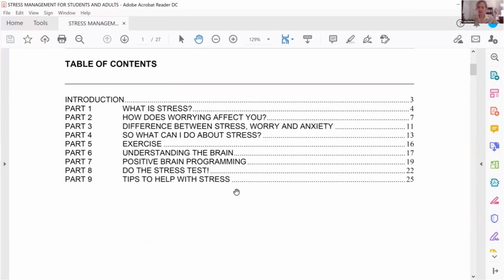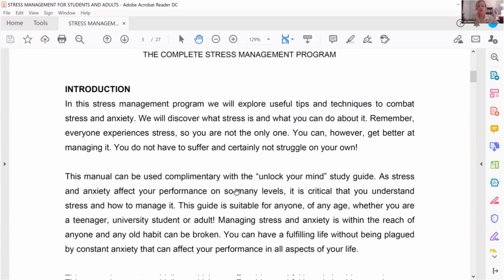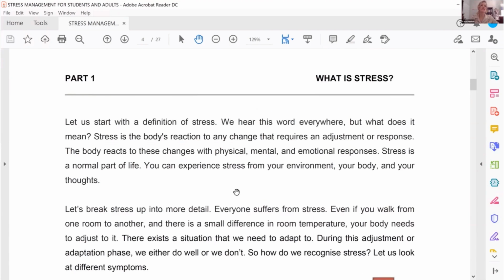All right, so there's our introduction, but I just want to go directly to what stress is. So this tells you what the manual is about, how you can use the manual. But all right, so stress is something that everyone talks about. It's been around forever.